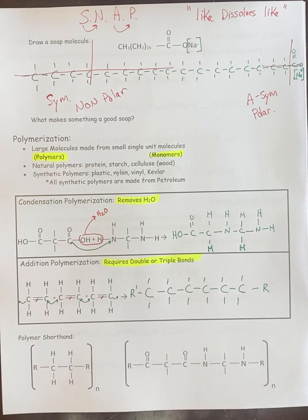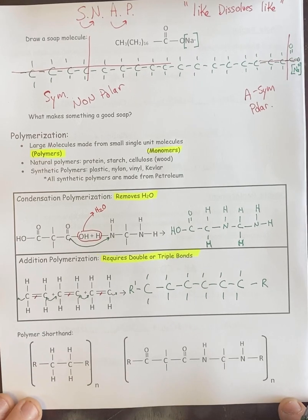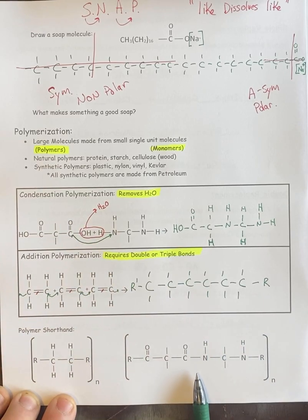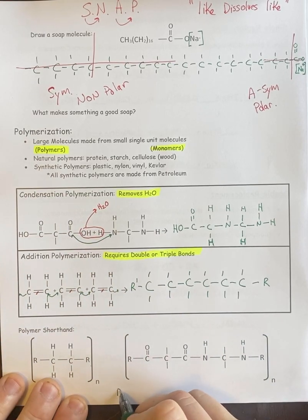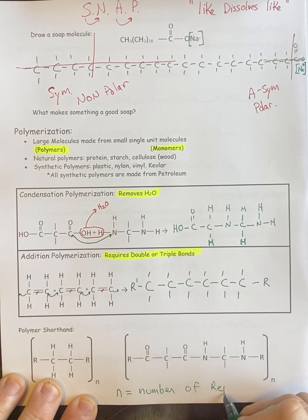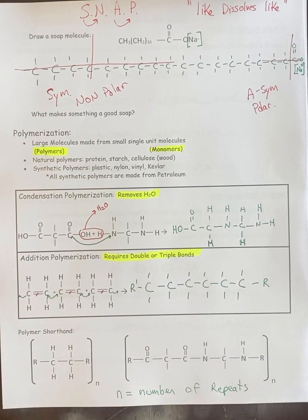And now, how do you shorthand and draw these molecules? It's simple. You take the repeating pattern, the pattern that repeats most frequently, or the smallest repeating pattern you can find. In this bottom case, it's this, and in the top case, it's this, right? And then you just put an N outside, and the N is the number of times it repeats. So that's how you do polymers. You would take their monomer form, or the smallest repeating unit that you have. In this case, it's a little larger. And then you would just write a number outside. That number could be 10, it could be 100, it could be thousands. That way you don't have to write the whole thing out because it would literally take all day. So that is polymerization.